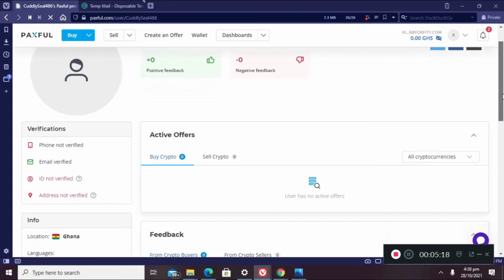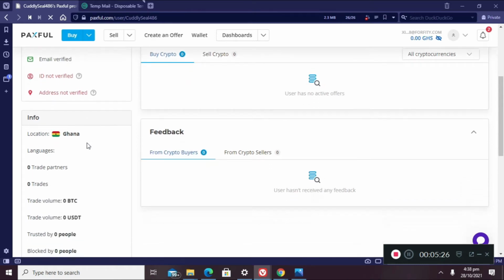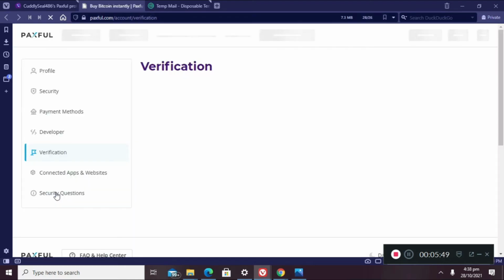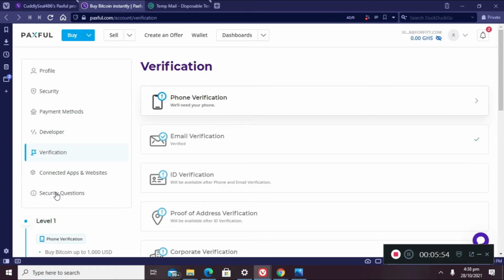Interesting username. Then phone number not verified, ID card not verified, address not verified. Very important that you verify your phone number and your ID card if you want to be able to have access to buying and selling on Paxful. If you want to verify your ID card, you can just click on this. It will send you to the verification panel. Like I said, I already have an account, so I'll just show you what to do. Then you can do it.